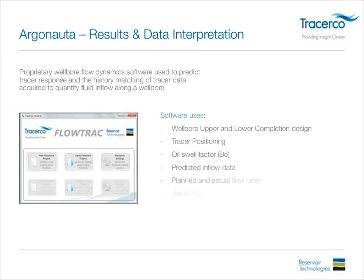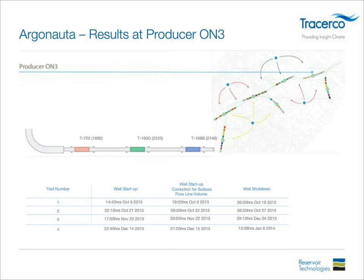This information was put into our proprietary software package, whereby we analyzed the results. And here we can see the results. Now, I've just chosen one producer here for the interest of time. There were several to look at, but here is just one example where we're looking at the well startup time, corrected for the subsea flowing volume, and the well shutdown time for each of the 4 tests. This is important that we know when the well started and stopped, of course, so that we can then understand the volumetrics and the timing that's coming back and the information that we're giving.